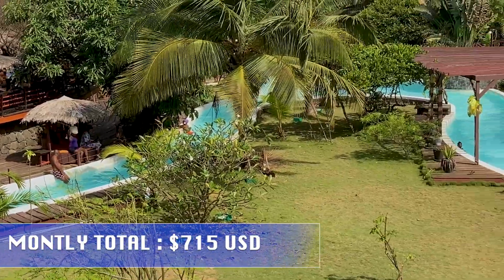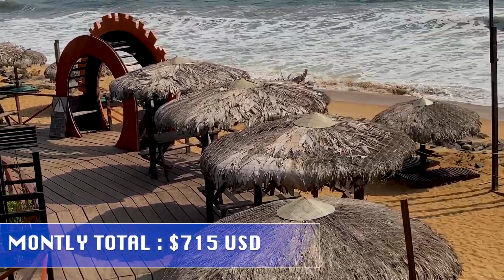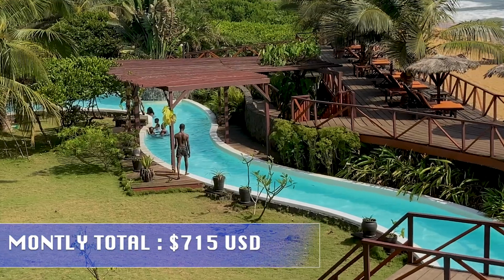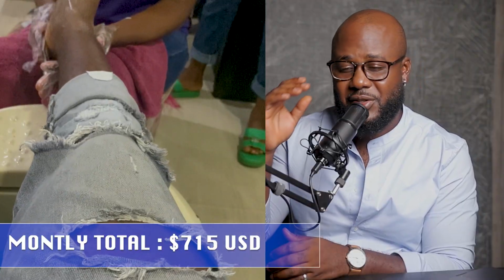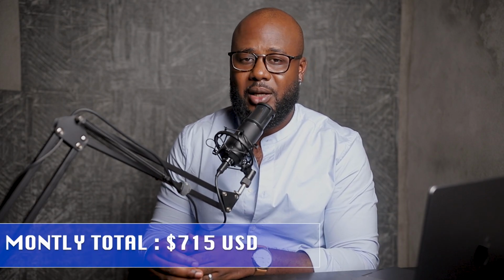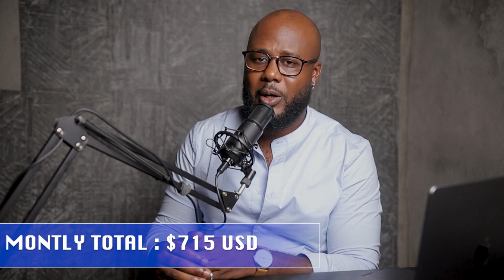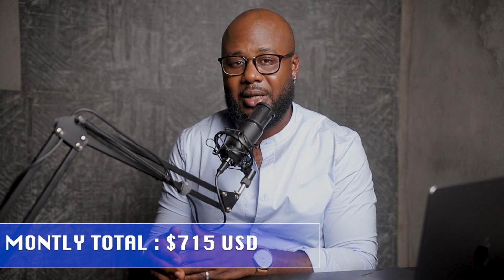The next one here is leisure. If you're living here, you're looking to go places, maybe sit at the beach, grab a nice cocktail, go to little festivals, go to the art show, visit different places, just leisure time. I'll put that at about $150 for maybe yourself and a small family. Again, this is just a couple plus maybe a child, or just a couple, or even just yourself. You're looking at about $150 a month.